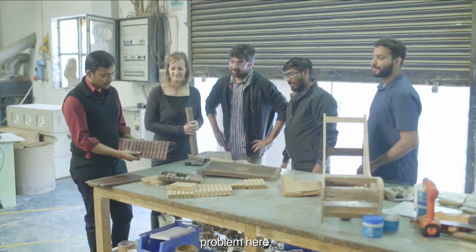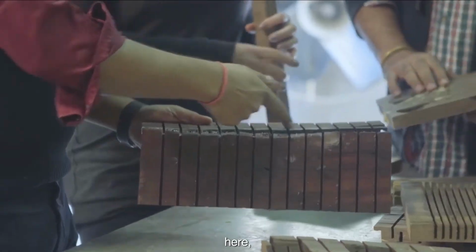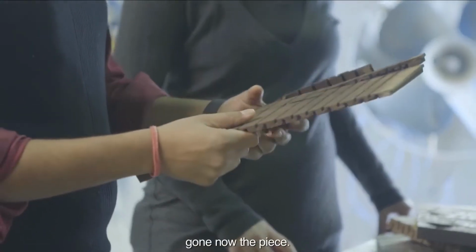But there was another problem here. I think you have to check when we get the wood. This is what is happening. See, there was a knot here. These cracks. The knots are a problem. You had the knot problem here also. It's completely gone now, the piece.